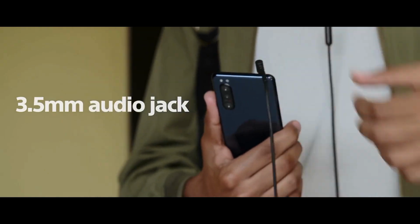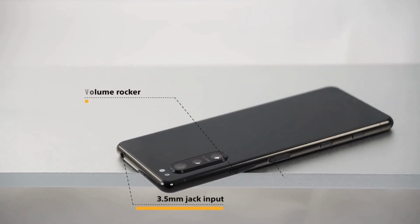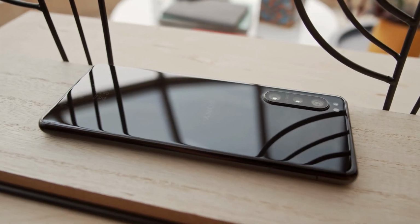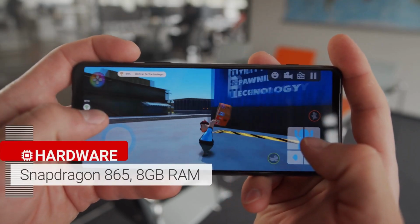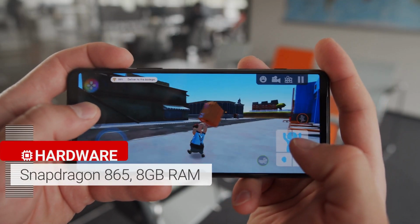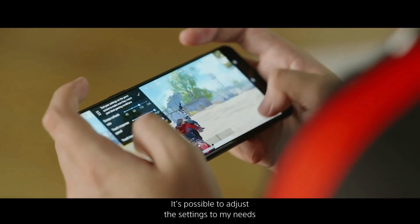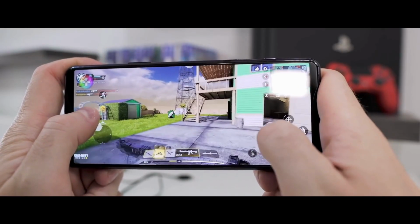The phone's USB-C port is on the bottom and the 3.5mm headphone jack at the top, which will let you charge the phone and listen to audio at the same time, which is nice. The phone's back is smooth glass with the camera block in the top left corner. The Xperia 5 Mark II packs a Qualcomm Snapdragon 865 chipset with 8GB of RAM and either 128GB or 256GB of storage. This is a great CPU for gaming and photography. Everything will run smoothly. Sony says the device will debut with Android 10 software.